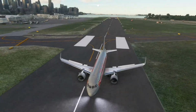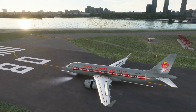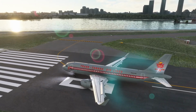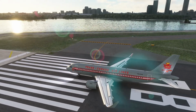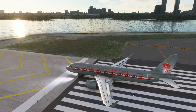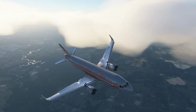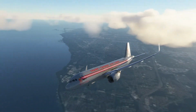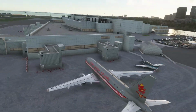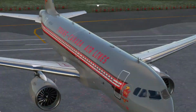That was a bit of a chonky landing, a bit of a juicier landing. I'll say that. But, yeah. Oh no, the plane is... Anyways. Alright, there we go. Oh wow, we got ourselves a floaty plane here.